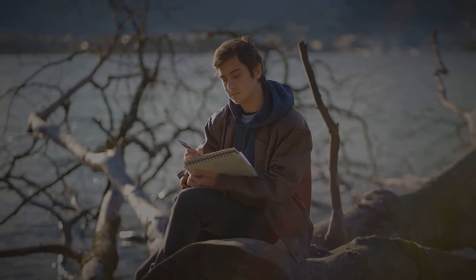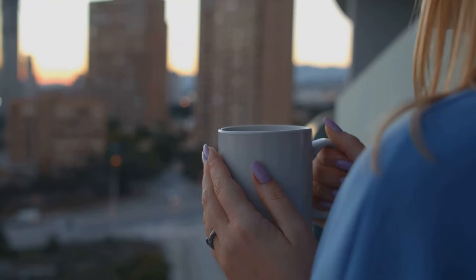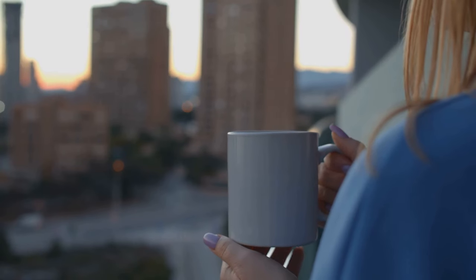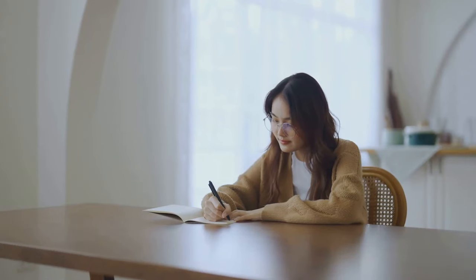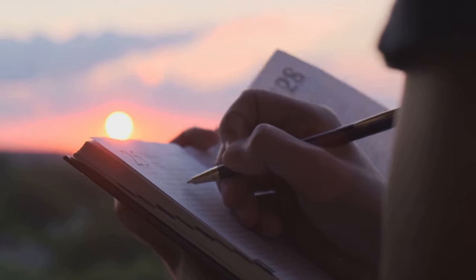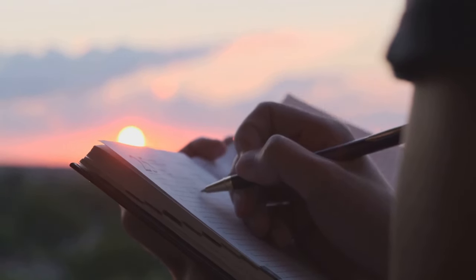Chapter 8, Journaling and Reflection: Unleashing the Power of Self-Awareness. In today's fast-paced world, it's easy to get caught up in the hustle and bustle and lose sight of what truly matters. That's where journaling and reflection come in. Taking just a few minutes each morning to journal and reflect on your thoughts, feelings, and goals can have a profound impact on your life.